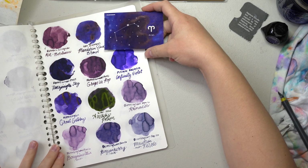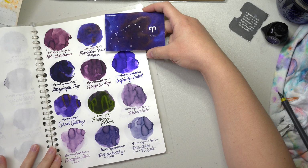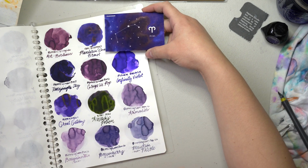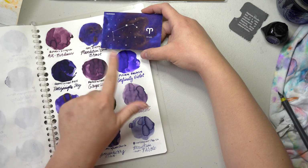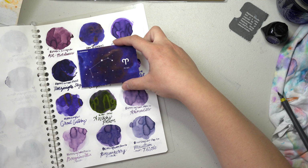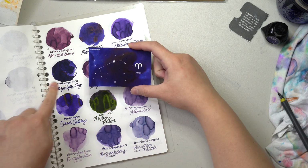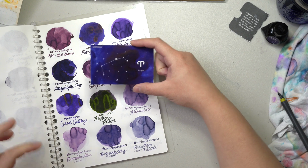Okay, it's very, very close, almost exact, to Van Dieman's Mandarin Duck Breast. These two inks could be the same ink, at least in front of me. I don't know if the camera is going to pick up the color correctly, but these two are very, very close. It's also very close to the saturation, the darkness, of Ferris Press's Tanzanite Sky, but the sheen is different, and Tanzanite Sky has a lot more black shading to it to me, like a very dark purple black shading.